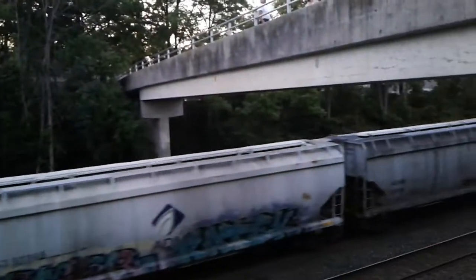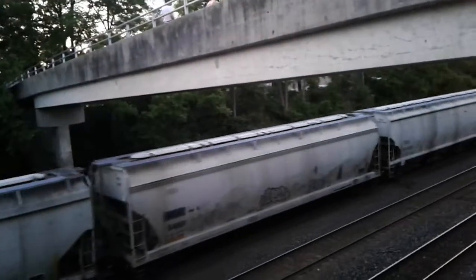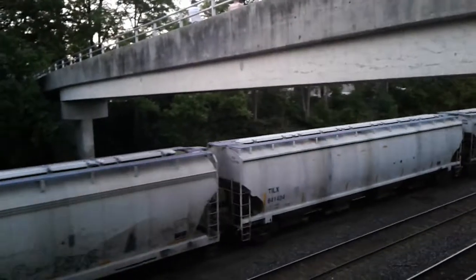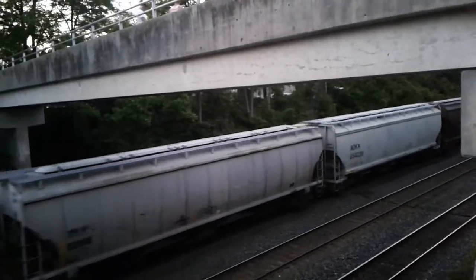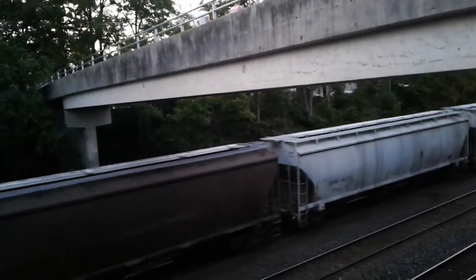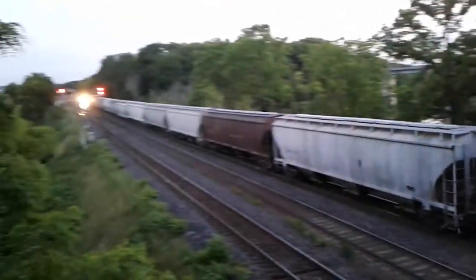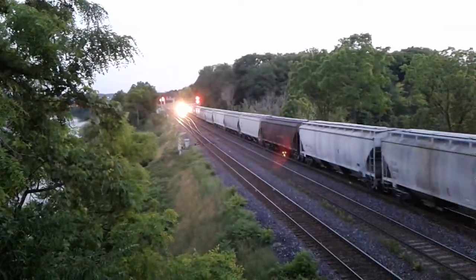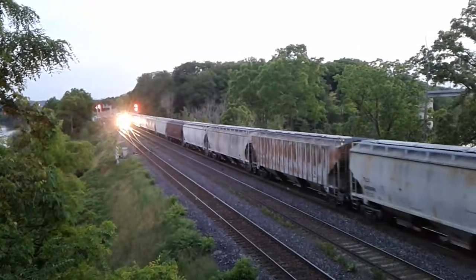Whoa. Yep. Getting mosquitoes everywhere. Yeah, this is a big one. He's picking up speed. Oh, and I think there's another train here. Is this another freight? No, it's not.